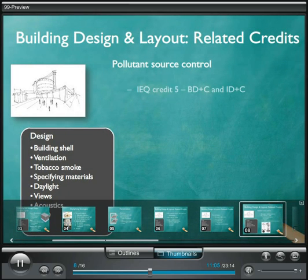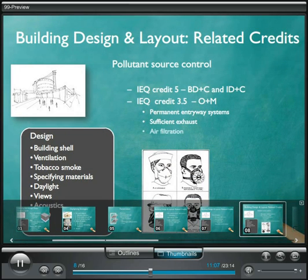Another IEQ credit that is affected by building design and layout is IEQ Credit 5 in BD+C and ID+C, and IEQ Credit 3.5 for O&M. These deal with controlling the amounts of pollutants that enter a building or space. Installing permanent entryway systems at regularly used exterior entrances will help control this, and more than 90% of our 99 LEED projects implemented this design feature.